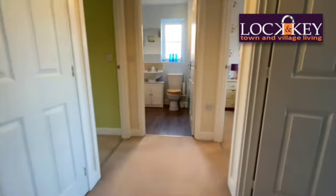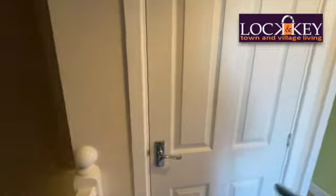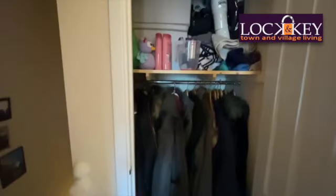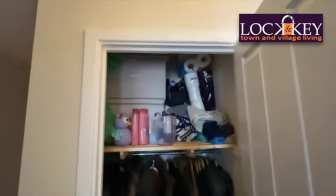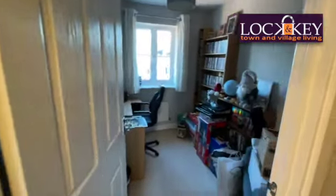So what I thought I might do, shall I open up this airing cupboard? Go on then. I know you're all dying to see. That's what you do with it. You put your coats, put your linen shelving in there, store it all away. Be aware, this is all double glazed. Comes with gas heating.